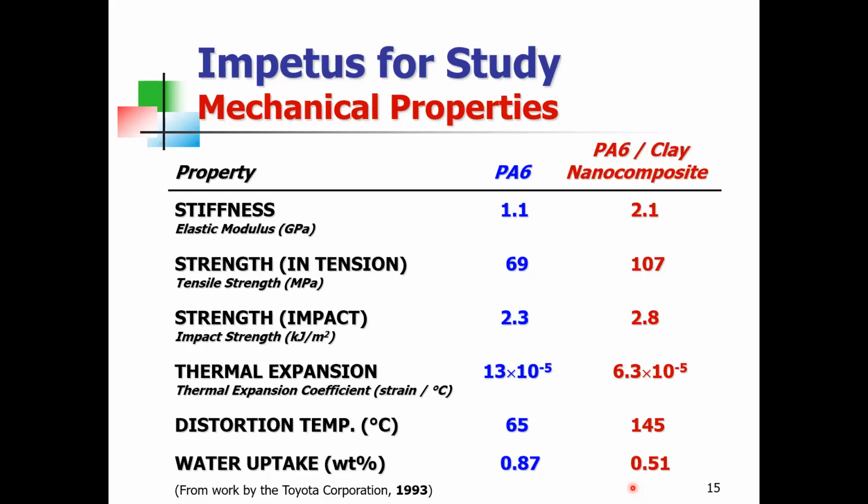But nonetheless, a lot of people got very interested in this field because of these initial results from Toyota. A lot of things were tried, many different matrices, many different nanoparticles. And you do see some really impressive results when you pick the right systems. It's definitely not the magic pixie dust that everyone was hoping for. It doesn't make all polymers better no matter what, but that's what got people excited initially.